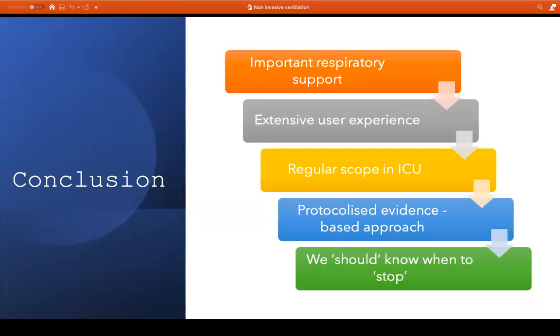So to conclude, NIV is an important respiratory support that we use day in, day out in our ICUs and HDU areas. We have extensive user experience and there is a lot of scope to use it in the ICU. But what we need is a protocolized, evidence-based approach: when to start NIV, whom to start NIV, and when to stop NIV. That will give us a higher chance of NIV success in our clinical patients. And the most important aspect is that we should know when to stop, to prevent poor outcomes in those patients, and when to shift from NIV to intubation.